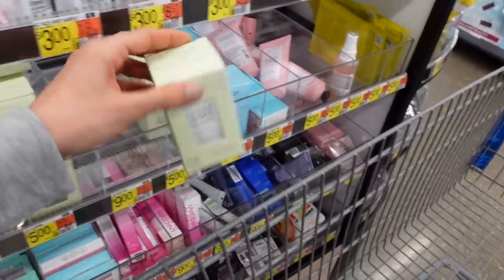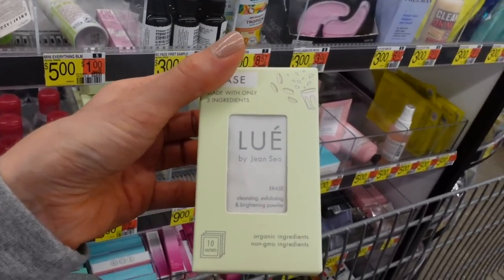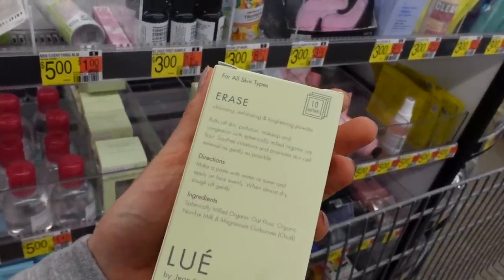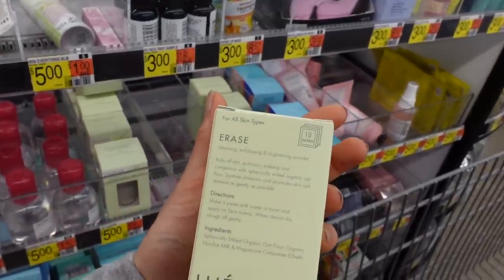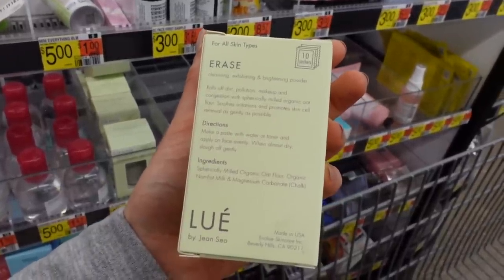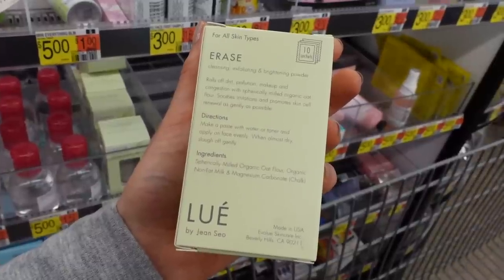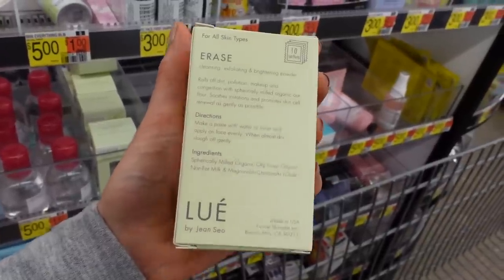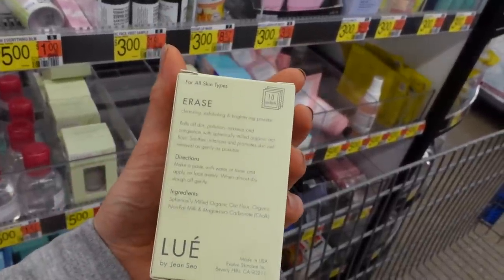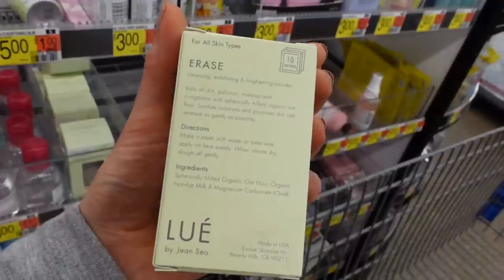Now, what's this other product here? Made with only three ingredients. Erase. Cleansing, exfoliating, and brightening powder. Rolls off dirt, pollution, makeup, and congestion. Now, this is interesting. It's oat flour, like colloidal oats, milk, and chalk. Huh. 10 sachets. Sounds like you reconstitute it with water, make a paste, and then use it to exfoliate.